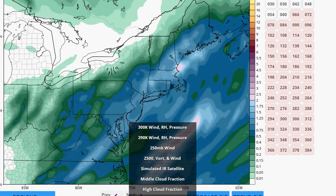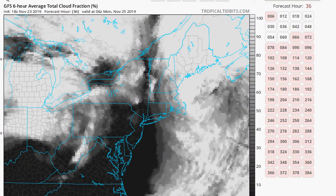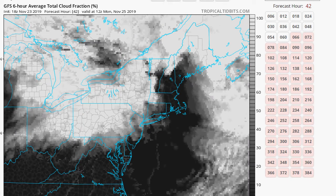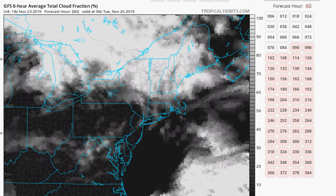So we're going to go now and look and see when we're going to get some clear skies. So you can see what happens here. Here's the storm. It moves out, briefly clears out overnight, but then more clouds roll in on us for Monday. And this is just more high clouds again. We're just in the zonal pattern here, so we can't get a good blocking setup going.